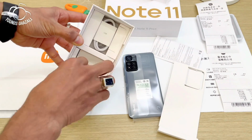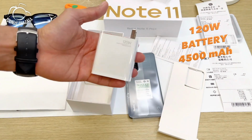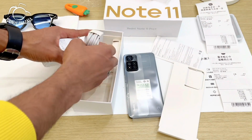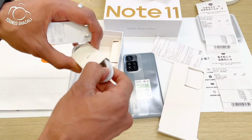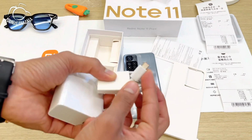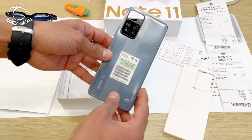And guys, this is incredible. Big and heavy 120 watt fast charger, which can charge the smartphone in over 15 minutes as per Xiaomi, which is insane. You get a Type A to Type C cable. And here is the smartphone.